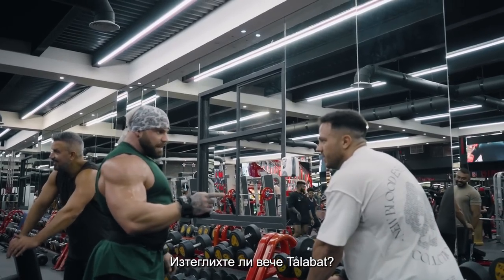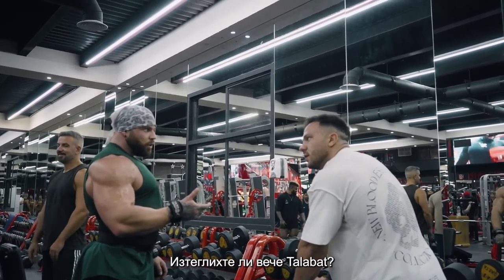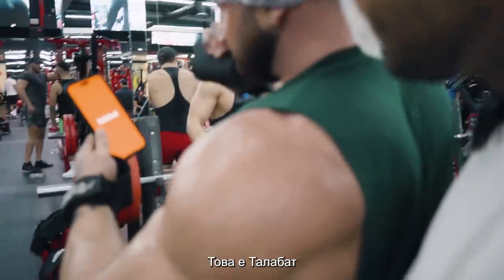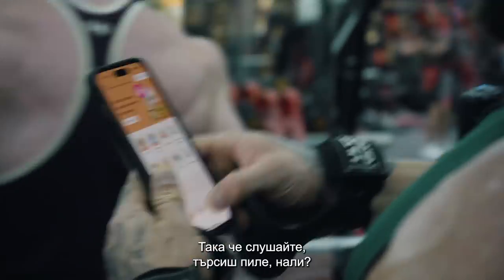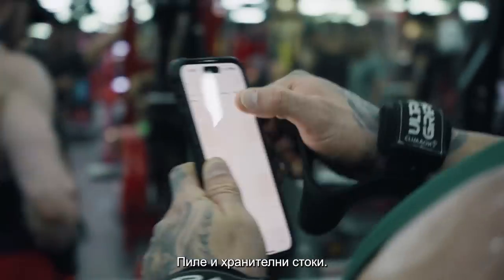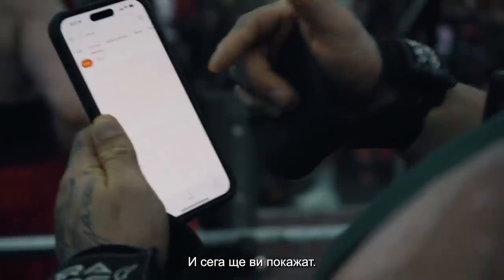You already downloaded Talabat? What? You already downloaded Talabat? No, what is this? Bro, it's a Talabat. Which store is this from? Everything. So let's say you're looking for chicken, right? Let's go chicken, groceries, and now they're gonna show you.